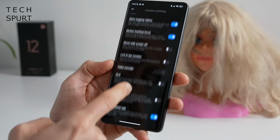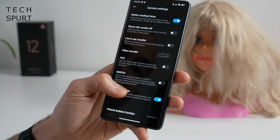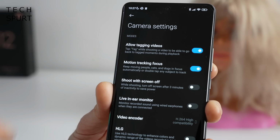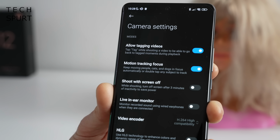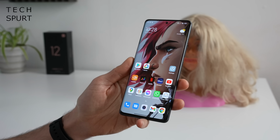If you dive on into the camera settings, you can just set it to normal HDR10 if you like, you've got an HLG option in there, and you've also got some smart focus options in here. For both your photo and your video purposes, you've got motion track and focus in there. You've also got auto eye focus as well for shooting photos. And I'll be testing those little features out with a hyperactive 6-year-old and crazy cats.